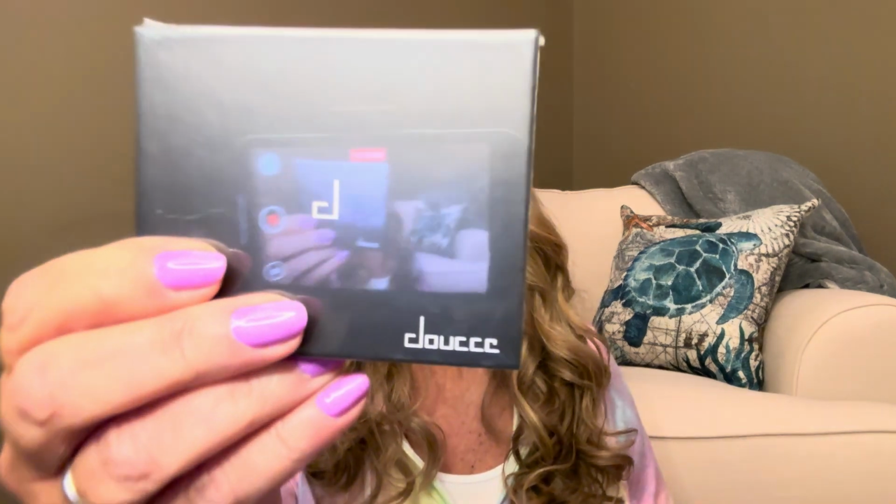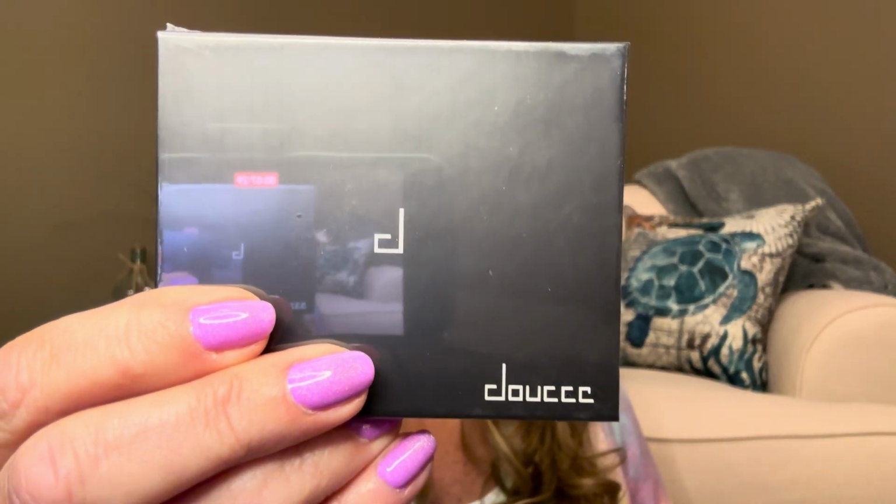And then the last thing I have here is from Deuce. I don't know how to pronounce it, but there it is right there. And is this like a little palette? I think it is. Let me see here. It is all wrapped in plastic. So let me see what it looks like here.